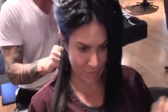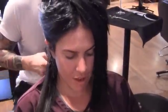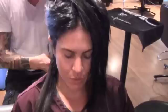Now this client's been wearing Pure hair extensions for how long? 2.5 years. Wow, that's a long time. And tell me about your experience with it, client. I love them. I think they're the best thing ever. Now you're not just saying that because the owner of the company is standing in front of you, right? No, I have been wearing them for like 2.5 years.